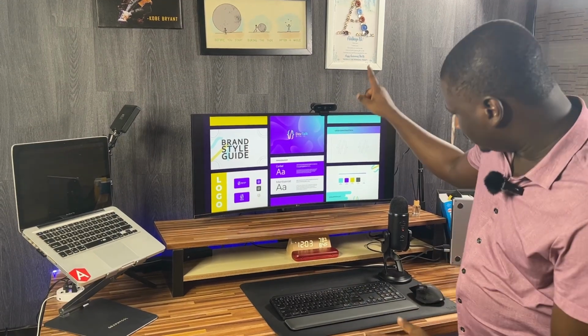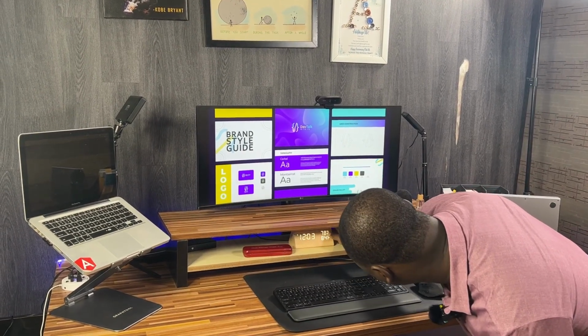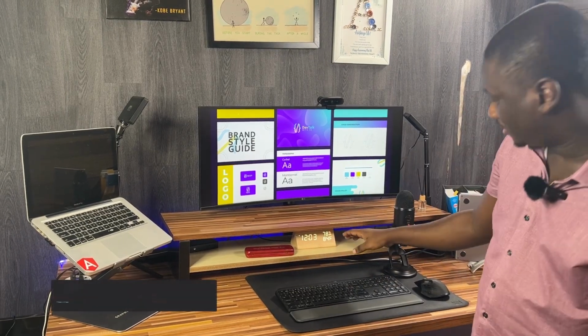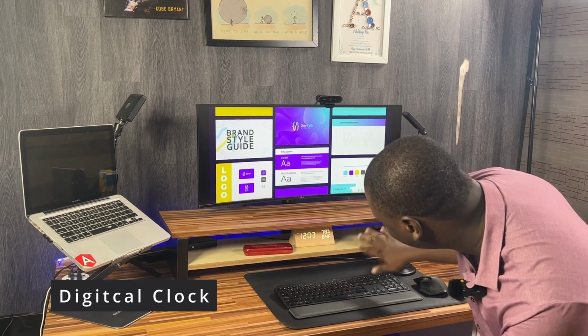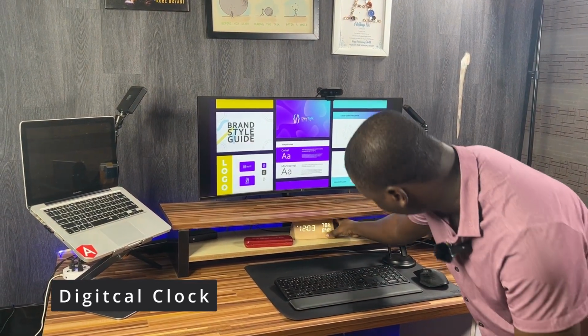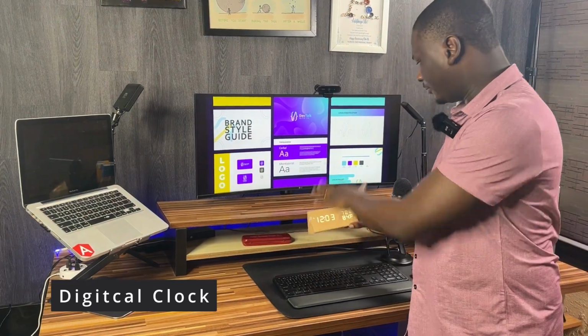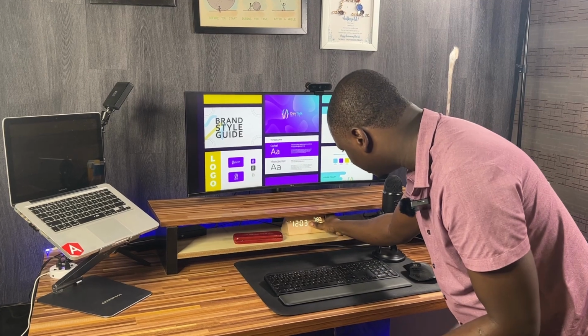So now if we go down here, you will see this very nice digital clock. Now I must say this clock has never told the right time ever. It's just aesthetically pleasing to this table. That's why I left it there. The wooden texture kind of flows with the whole brown furniture, brown wood stuff I have going on down here.